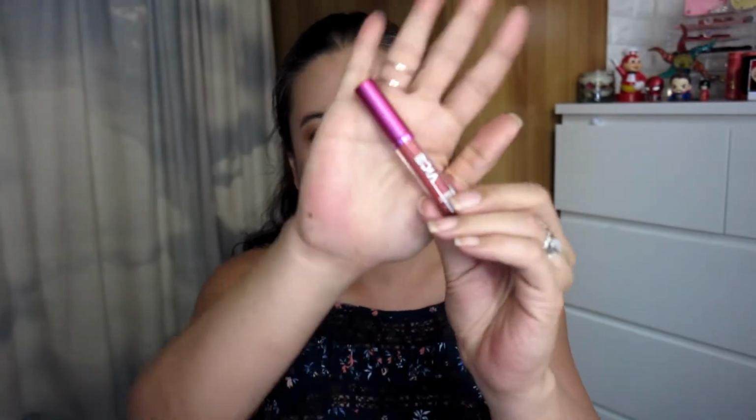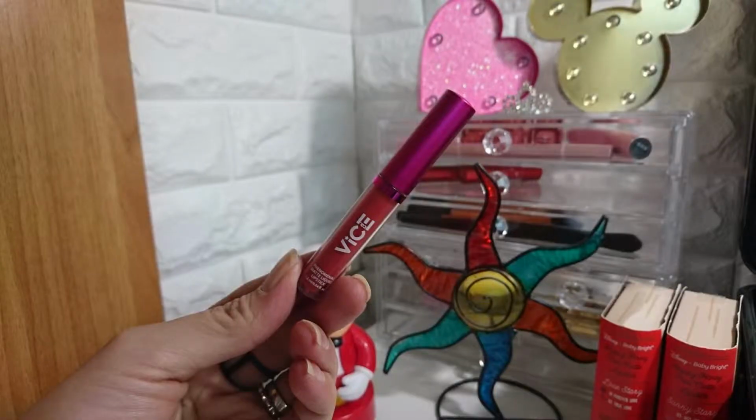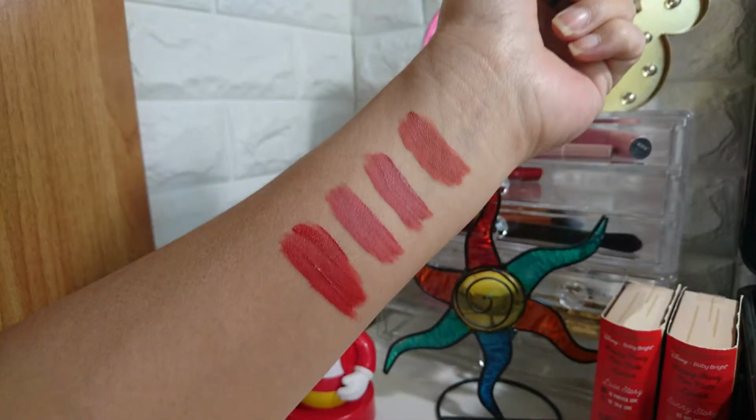Okay, so let's move to the last and final color, which is Little Girly. So Little Girly looks like this, and when you swatch it, oh, this is how it actually looks. This is more of a reddish brown nude. Let's try it.